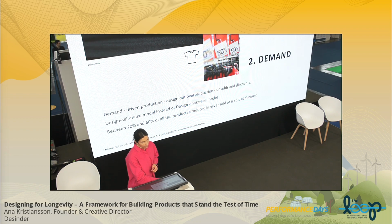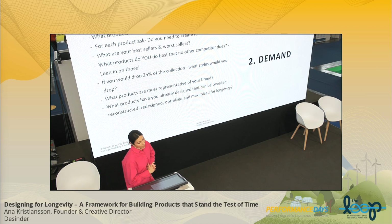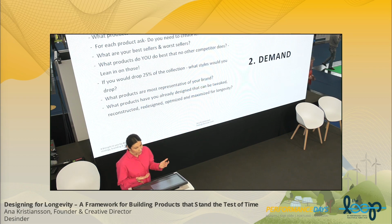Not something to be really proud of. And so how do you design for demand? There's some questions you could be asking yourself. What product does your customer want and need? And for each product, ask, do you actually need to create it? Does it need to exist for your brand?